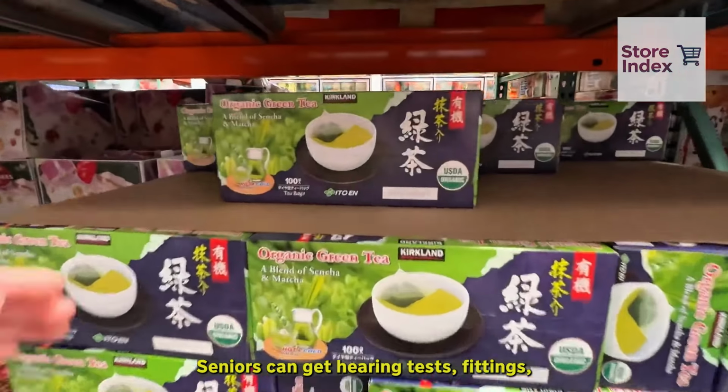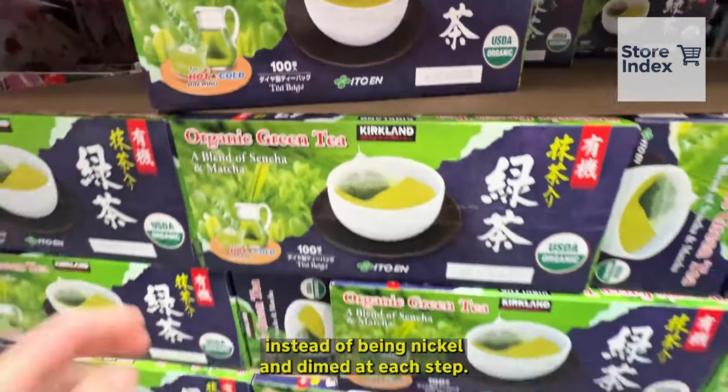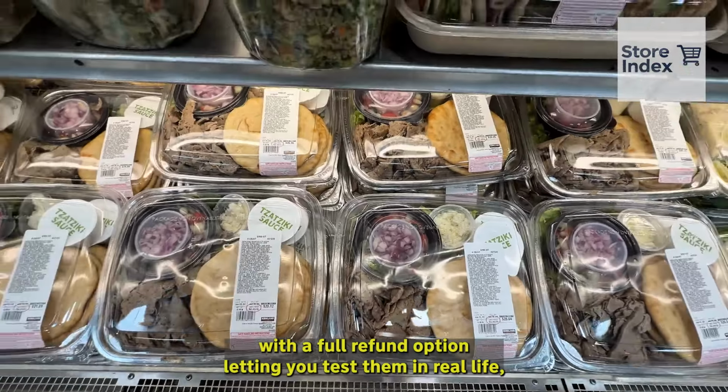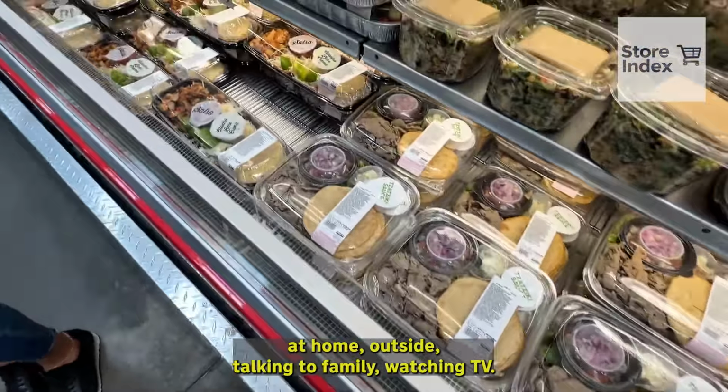Seniors can get hearing tests, fittings, and adjustments packaged into the experience instead of being nickeled and dimed at each step. On top of that, there's a generous trial period with a full refund option, letting you test them in real life. At home, outside, talking to family, watching TV. If they don't work for you, you're not stuck with an expensive mistake.